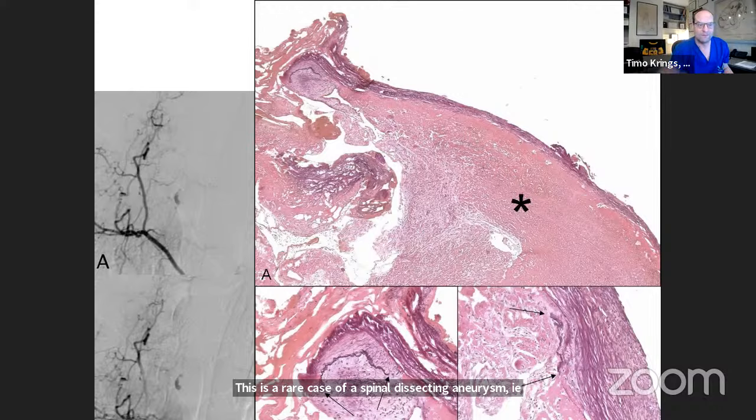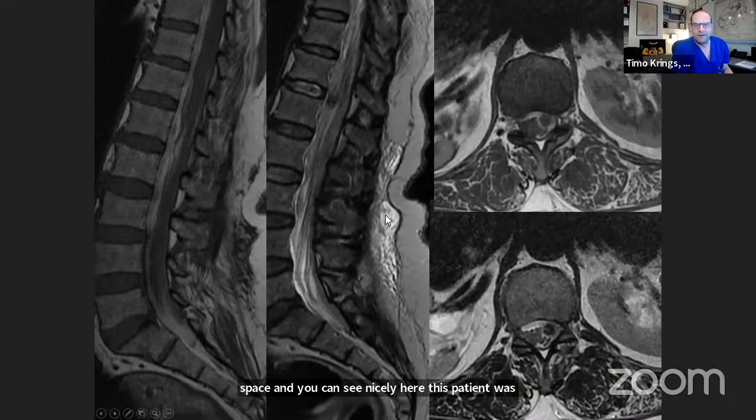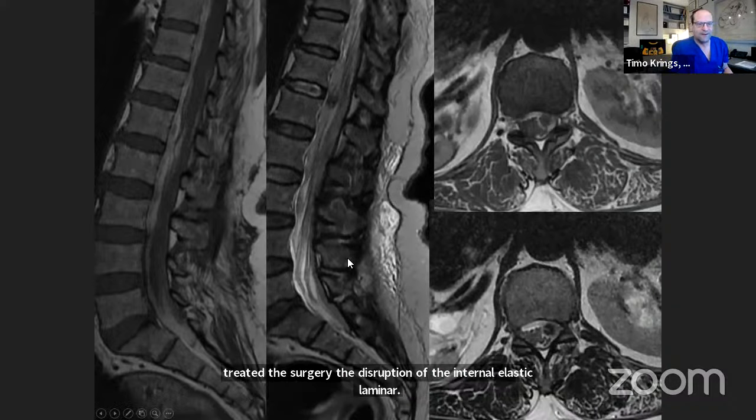an aneurysm of the posterior spinal artery at the transition of the segment that is fixated at the dura and the mobile segment in the subarachnoid space. And you can see nicely here, this patient was treated with surgery, the disruption of the internal elastic lamina. But these spinal aneurysms can also be treated via endovascular means.